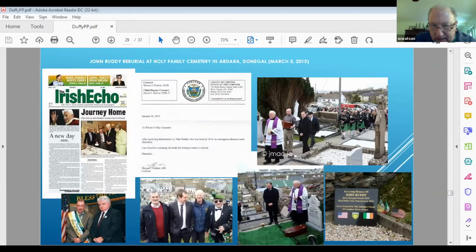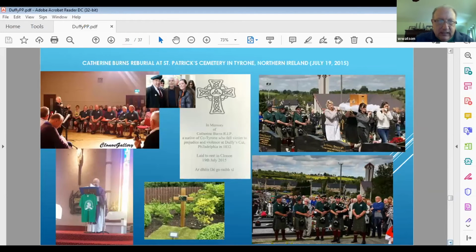The other individual we were able to take over, this is Brian McCall, who was friends with Vince Gallagher. Vince Gallagher founded the Commodore Barry Club, the Irish Center in Philadelphia. And Brian is, like Vince, an Irish immigrant. Vince is from Donegal. Brian is from Tyrone. That's the county where Catherine Burns came from. Now, there can be no other woman in the world buried at Duffy's Cut in 1832 other than Catherine Burns, because the age that Janet Munn said is approximately 30, and Catherine Burns on the passenger list is 29.